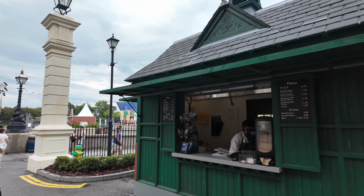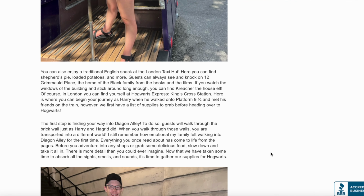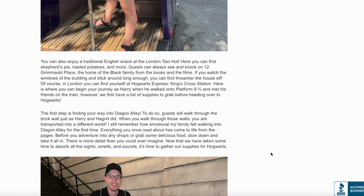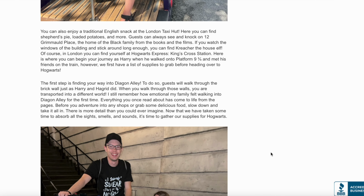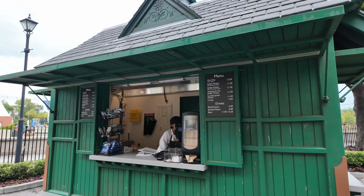Another suggestion from Izzy, and this is something that I had never noticed before, they have this food stand that is here in London, and they have some traditional English fare that you can enjoy, including a shepherd's pie, loaded baked potatoes.